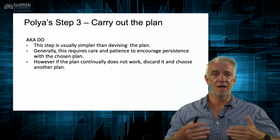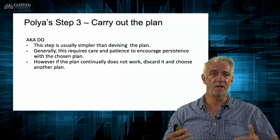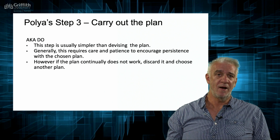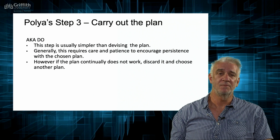But if you go back and as you go through, if you're noting down what you're doing and keeping a track of your thought processes and your activities, then that's a useful part of problem solving, and that's the sort of stuff we'll expect to see in the second assignment.